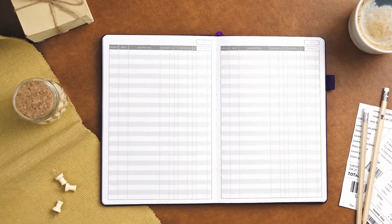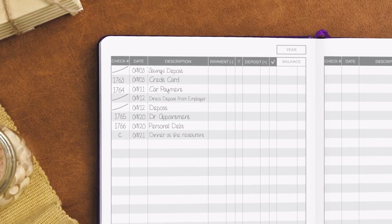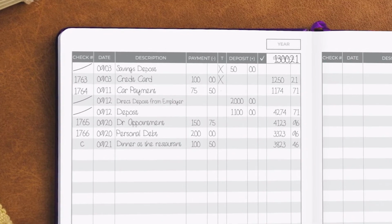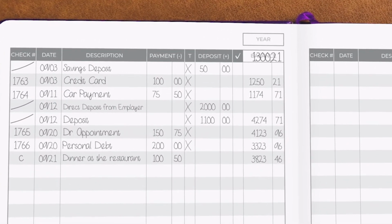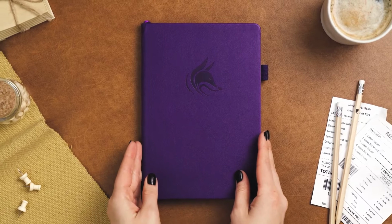Each page has dedicated columns for recording the number of each check, date, description, the amount paid or deposited, and balance. There is also a ticker box to mark the tax-deductible payments and another one for marking all cleared payments. This way, it will be easy to keep an eye on your income and spending.